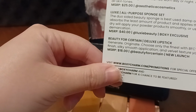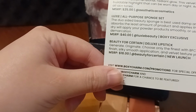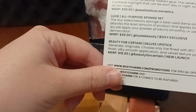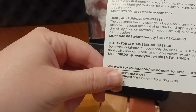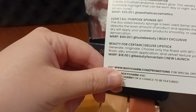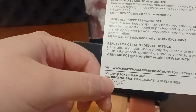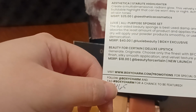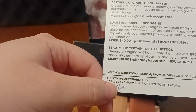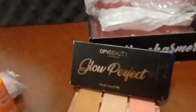And so they say, as part of the new Glow Perfect collection, this multi-purpose face palette contains a magical trio of highlighter, bronzer, and blusher, proving to be the perfect multifunctional beauty kit. In true OPV style, Glow Perfect colors are heavily pigmented, which allows them to really pop on the skin. Each formula delivers shade longevity and will stay for the duration of the day following application. It retails for $34, and this is a new launch.